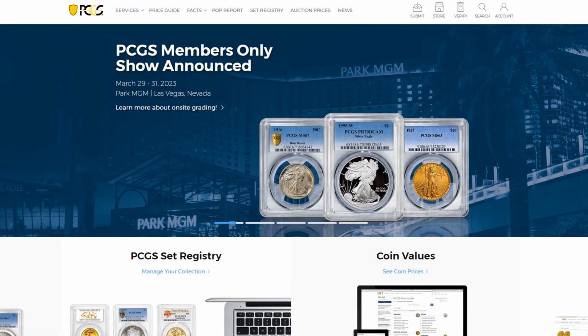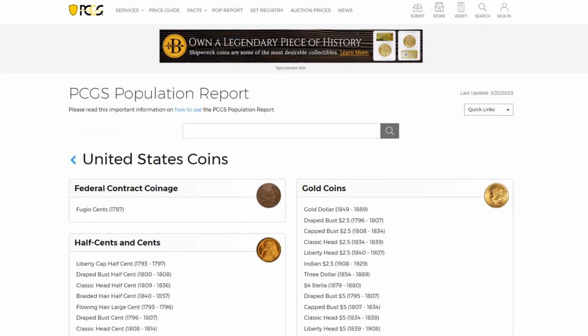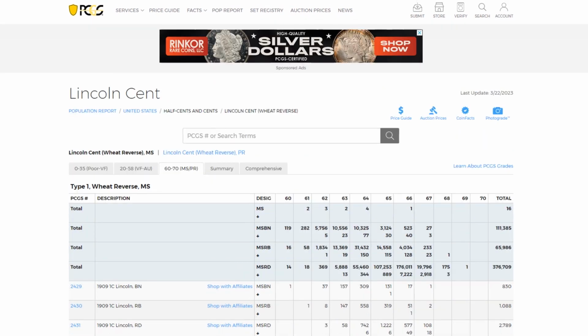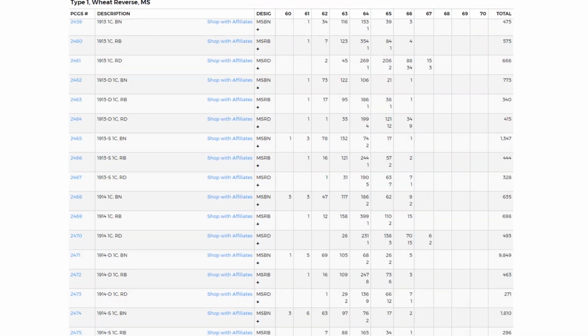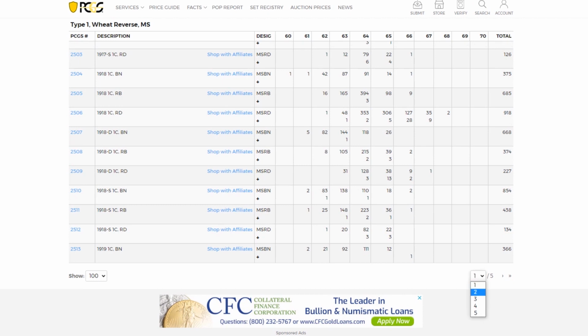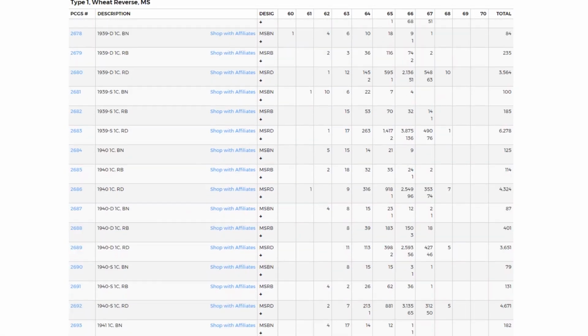All right, here we are on PCGS.com. If we want to go to Pop Report at the top of the screen there, we're going to click on United States. We're going to go to Wheat Reverse Lincoln Cents from 1909 to 1958. We are covering the 1947 D mint mark. So 1947, we'll probably have to go through a few pages. We'll go down to page 3, and looks like it may be on page 4. 1947 D mint mark. Here we go.